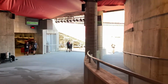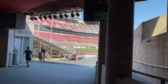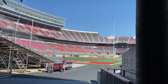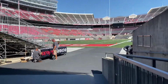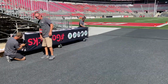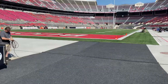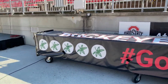Right above the tunnel, they've got some lights. They will shoot smoke out, basically almost like fire extinguisher smoke that comes out of those little nozzles there. When the team runs out, they run out here. Now, if you look to the left, that is the pyro. They're setting up the pyro for today. When the team runs out, they'll shoot fireworks off, and there's flames that come out of the top of there. So that's that. They have one on each side there.